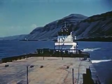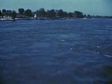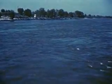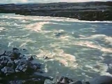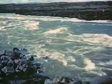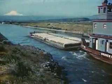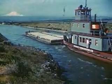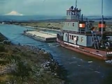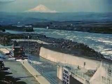On this part of the Columbia, only flat-bottomed tugs and barges can travel, though many kinds of river traffic are seen. In some places, the river is so dangerous that even shallow draft boats cannot navigate. 10 miles of canals were built around the great rapids at Celilo Falls to take the river barges around the rough water. This tug and its barges are passing through the canals and locks.